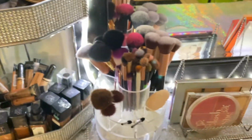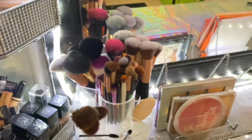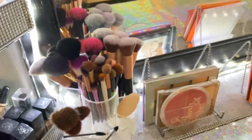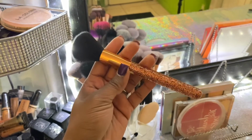Over here are my makeup brushes. These are my makeup brushes. I don't really wear makeup as much, only when I go to work. Other ones are for my clients, whatever. Eyeshadow. Got nice brushes. Look at that, that's so nice. I love it.